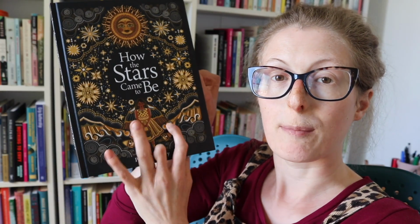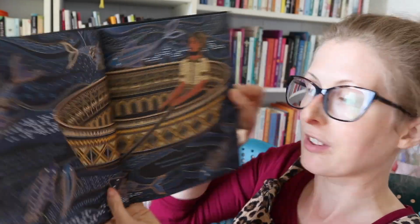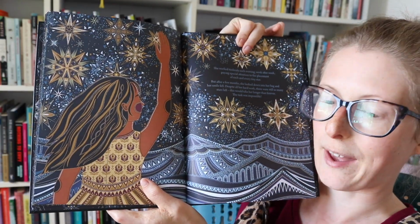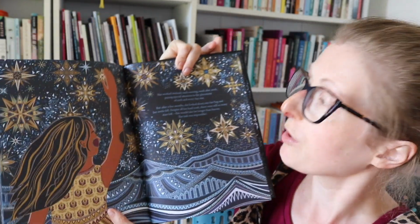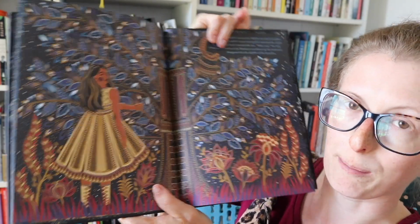How the Stars Came to Be by Poonam Mystery is one of the most beautiful books I own. Look at the illustrations in here. This again is folklore inspired, a set of origin tales about the stars and how they came to exist. I do like the writing in this book, but I mean, it's the illustrations really that shine the most.